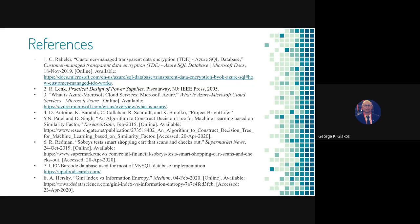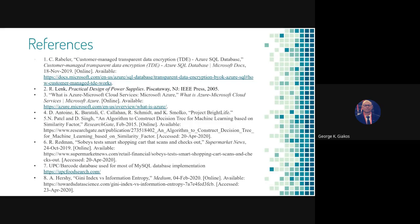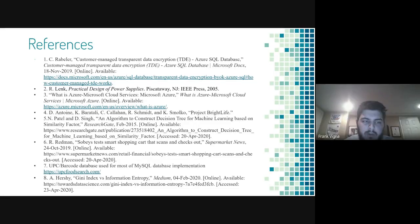Okay, hi guys, excellent work, very nice. I have a question. What type of machine learning technique did you use? What approach of machine learning did you use? So we used a decision tree, using the CART method for the decision tree.